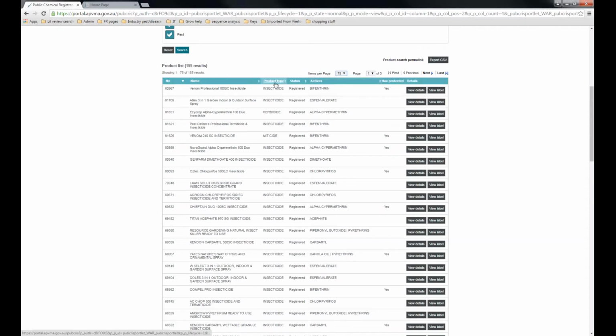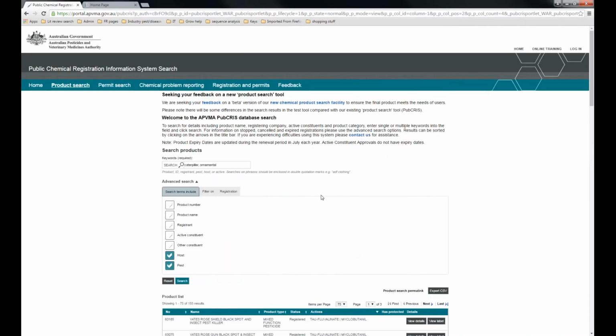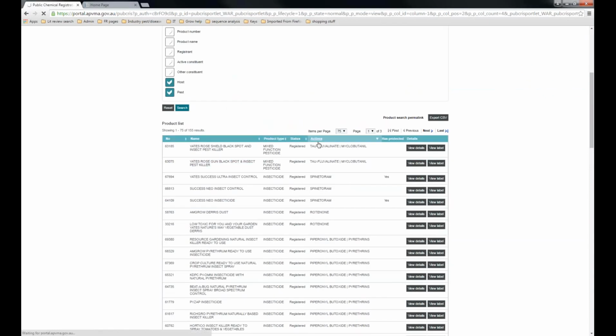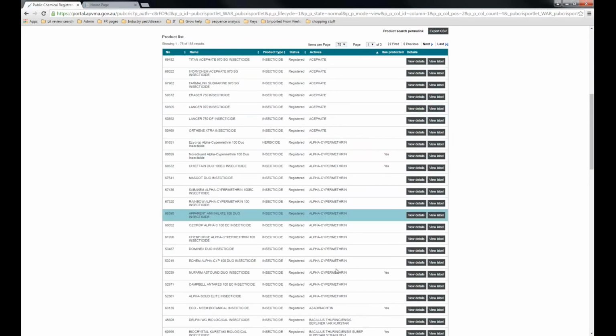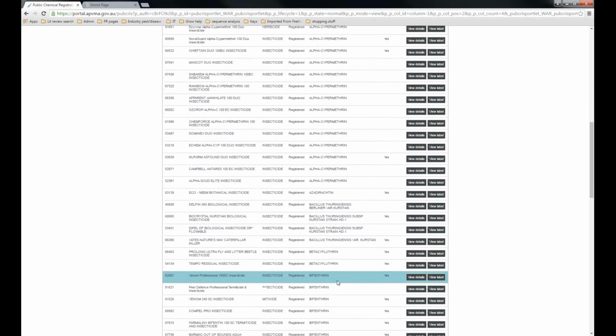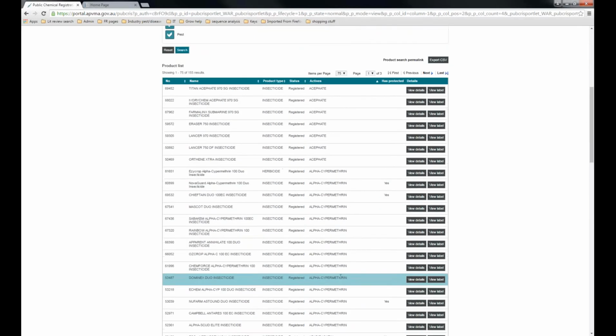You can also see the column labels become highlighted as you put your mouse over it. I prefer to have the products sorted by active ingredient. And I've just hit that twice to make it alphabetical from A to Z. So then you can go through and it's grouped all the acephate, all the alpha cypermethrin, azadirachtin, and so on and so forth. Okay, so at this point there are a number of different other options. You can export all of the products if you wish without looking at any more detail of individual lines. And we'll do that in a moment just so that you can see what it's like.